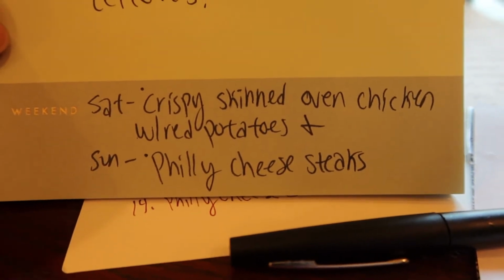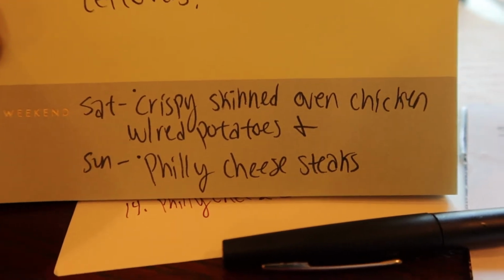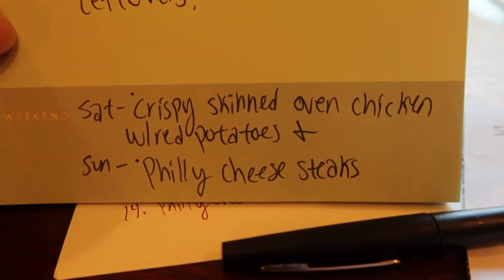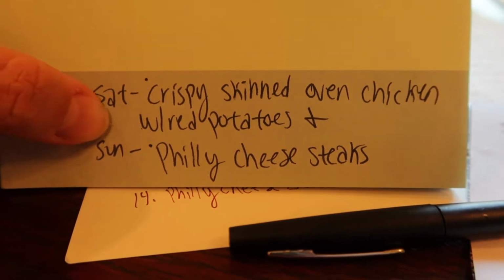That's a recipe that I do, and I bought a new rack this time, so I wanna try it out on the rack to see if it makes it even better, and document that process, take photos, write everything down thoroughly so that I can help you guys recreate that on my website. And then with red potatoes, so I'm gonna buy some of those.